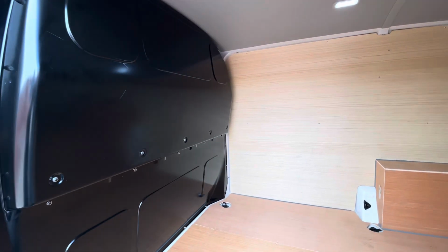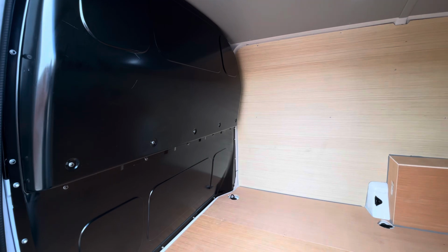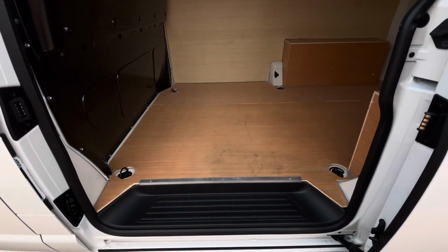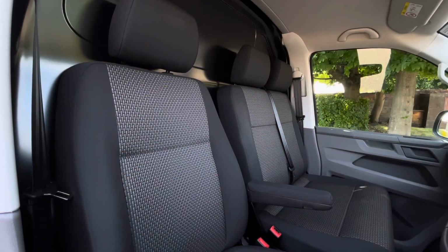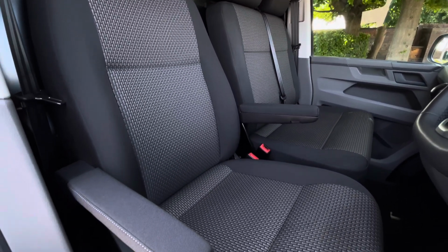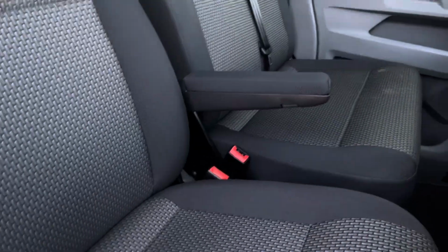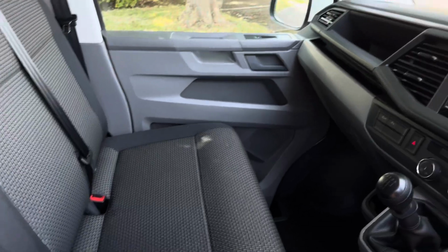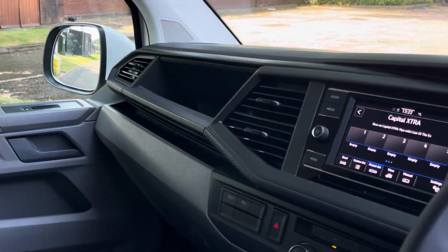A full steel black bulkhead separates the load area from the cab, and getting in and out of the van is made easy with a step on the side. Up front, in the cab area, we have a twin armrest seat for the driver, along with a twin-seater passenger bench. Both seats come finished in the bricks woven fabric cloth upholstery, and the passenger bench has some under-seat storage.